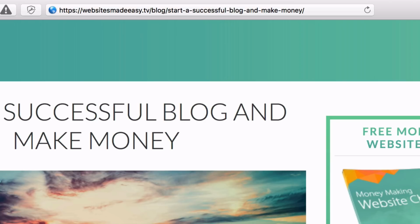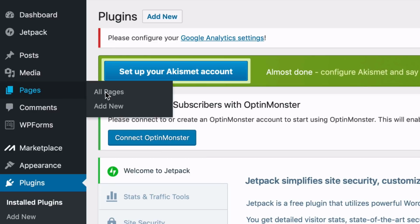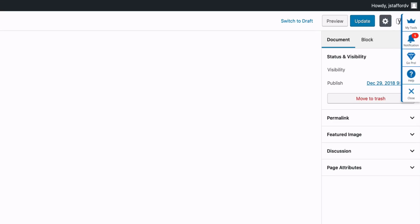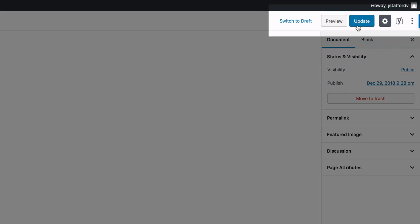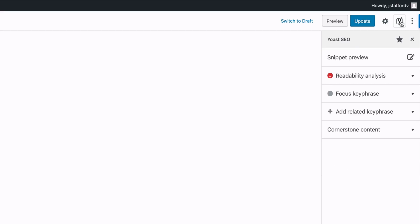Now, let's get started. Okay, so let's head back over to our pages and then click on all pages. And then you want to click on homepage, which is the front page, and then click on edit. And I want to point out a couple things here real quick. Actually, let's go ahead and hide the Sumo Me, so just go ahead and close that right there. And if you notice right here on the top, this is actually the Yoast SEO editor. You can click this and there's a couple options here.